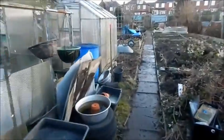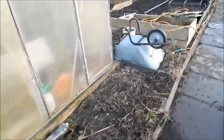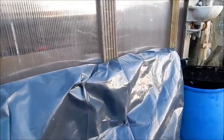Oh, I've moved out these bits of board from here because my comfrey is starting to grow. I don't want to kill that off. So I've moved the boards down to here, covered them over with the plastic till I can find somewhere better to put them, I suppose.